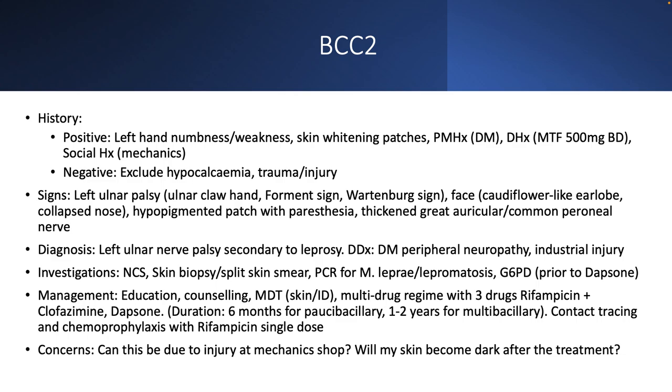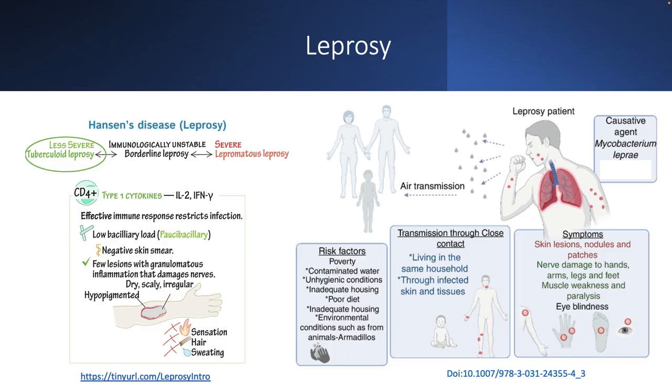So this is another exam question. It's a bit detailed, but something we really need to know for leprosy: we need to give chemoprophylaxis to close contacts, okay? So there is just some information on leprosy. The less severe one is tuberculoid, or paucibacillary, and the severe one is lepromatous, with borderline somewhere in between. You don't need to know all those things, but make sure you know about skin biopsy, hypopigmentation, hypoesthetic patches, which sometimes can be burning, and dry scaly lesions.